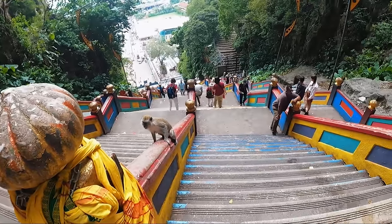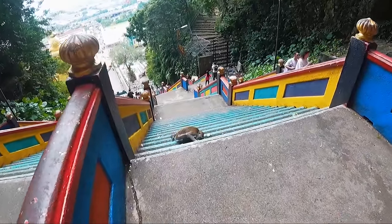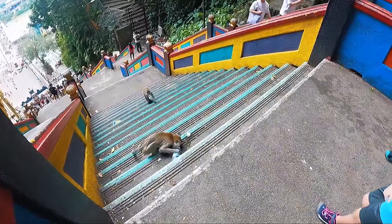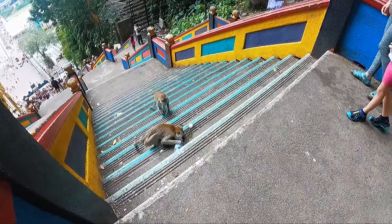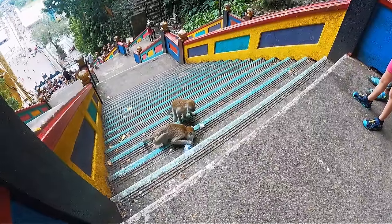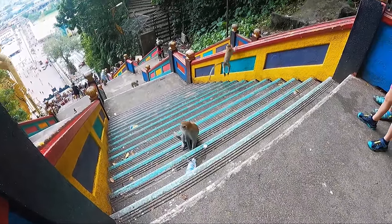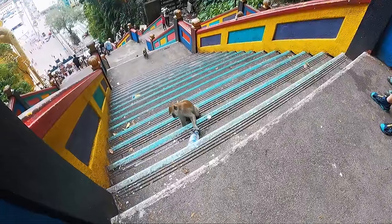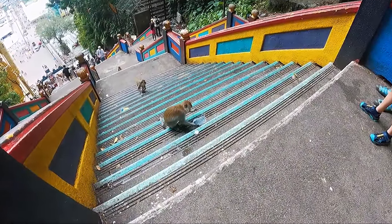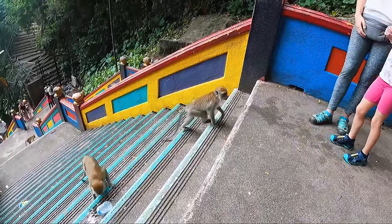Oh, there's a monkey. Oh wow, he just opened the bottle and he's drinking the water. Look, here comes another one. That was wild. He literally just twisted the cap off, dumped the water out, and now he's drinking it. How could a monkey drink? He's smart. He's sharing with his friend too. Oh, but he doesn't want to share. Oh, he just dumped it and left.